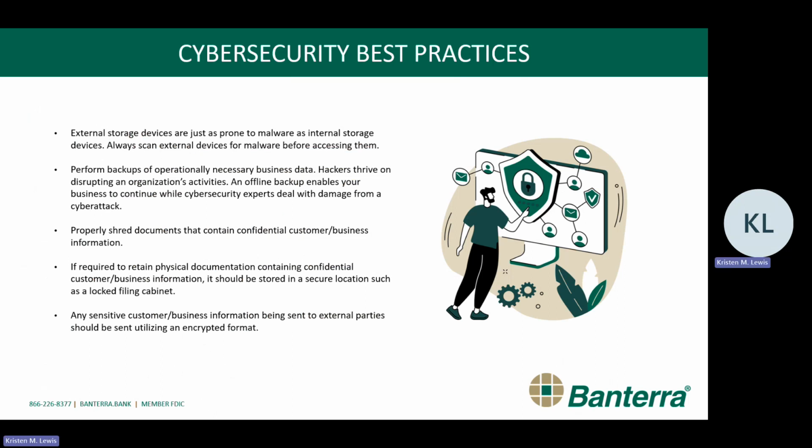External storage devices are just as prone to malware as internal storage. Always scan external devices for malware before accessing them. Perform backups of operationally necessary business data, because hackers love to thrive on disrupting an organization's activities. An offline backup enables your business to continue while cybersecurity experts deal with damage from a cyber attack.